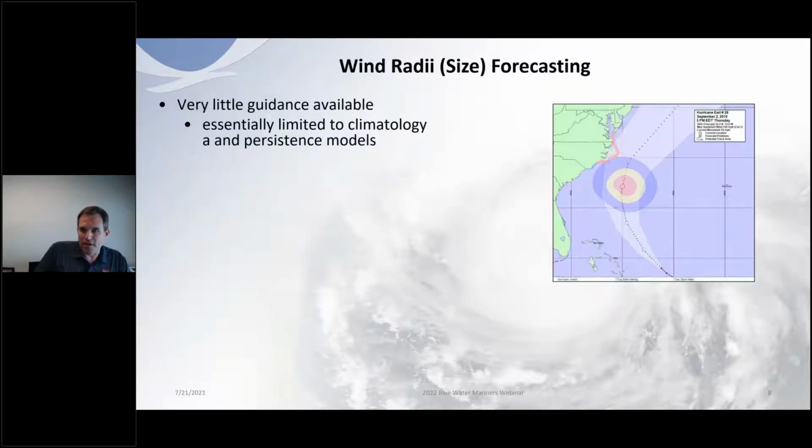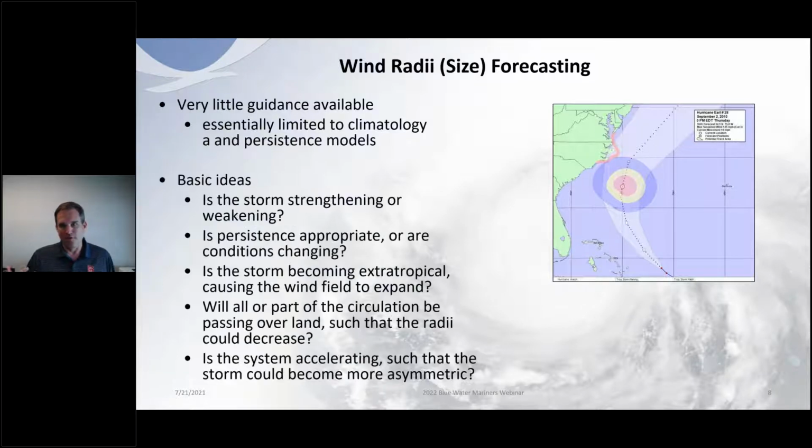Now we get to forecasting structure. We talked about the uncertainty that's there in the analysis of the 34, 50, and 64 knot wind radii. Well, there's even more uncertainty in forecasting how that structure is going to evolve. There's not a whole lot of guidance available. We use a lot of climatology and persistence information. We try to account for things like, is the storm strengthening or weakening? Generally, a strengthening storm is going to get larger in most senses.